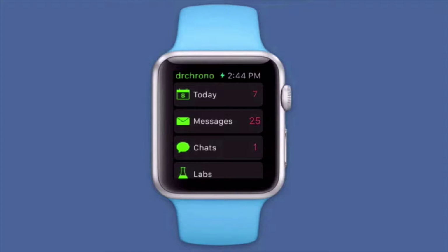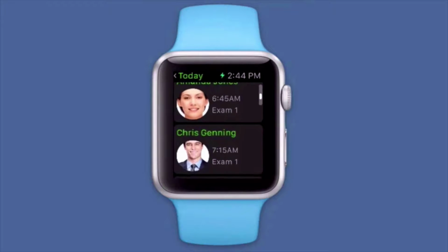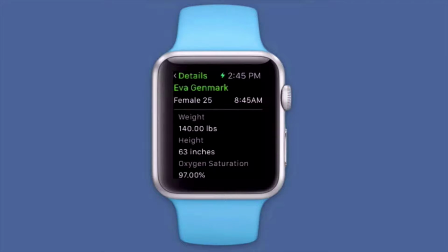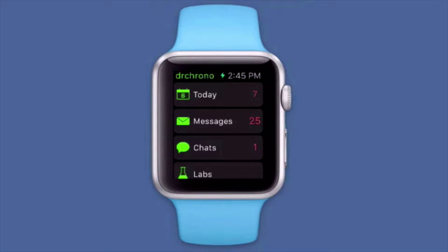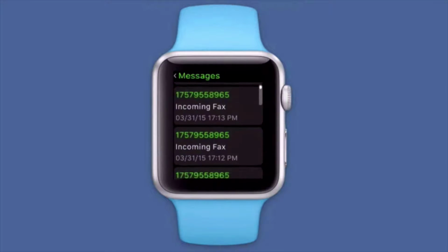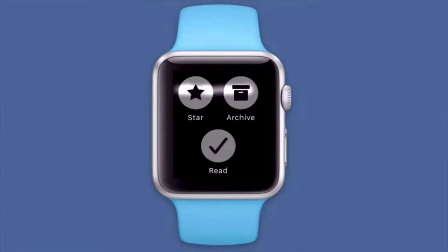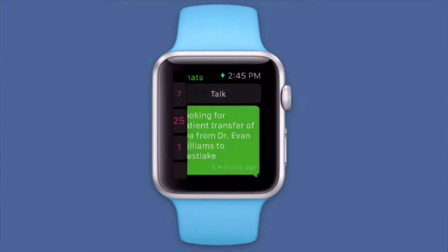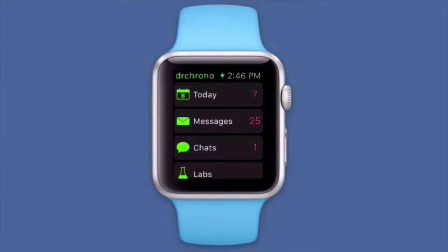Now, this is the drchrono medical app on Apple Watch. So when a doctor wakes up in the morning and starts seeing patients, they can look hands-free at their Apple Watch and see a list of all of their patients that are coming in for the day. You can see details about a patient here, and they're just scrolling through that quickly using the digital crown again, tapping. They can tap and see messages, so faxes coming in. They can see information about appointments on Apple Watch. When you use force touch, you can say that you've read this one, and it finishes. You also have chats, so inter-office chats from doctor to doctor, doctor to staff member. And there's other things here like labs and prescription refills. This exists today. This is part of the wearable revolution that is happening.